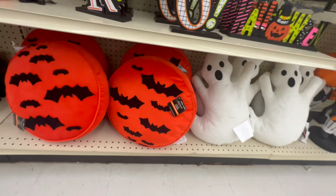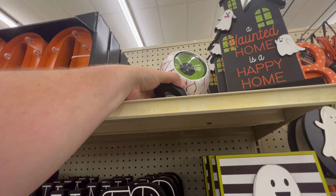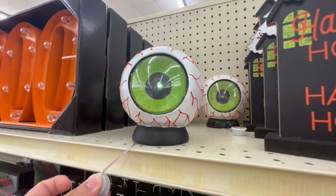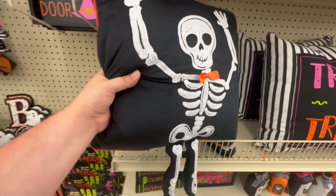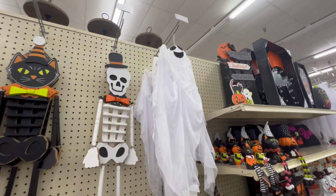And there's some bats. It looks like they're flying in front of an orange moon. This eyeball looks like a snow globe, but it's not. There's a button. Let's see what it does. Ooh. So in the dark, that would look really cool. This is funny. I think this pillow has legs. Yeah, look. It's a skeleton pillow, and he has legs. That is too funny. I love ghosts.